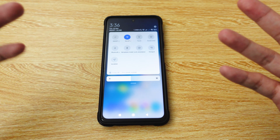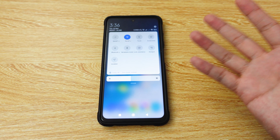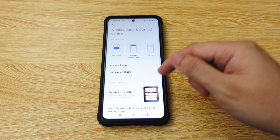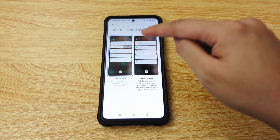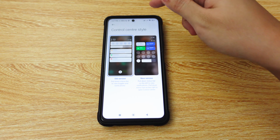So if you want to be able to customize the quick toggles and customize this to however you want, what shortcuts you want to be on here, then you're gonna have to go to notifications and control center, then control center style, and go to the new version, which honestly I'm not a fan of. This is what I've been used to.